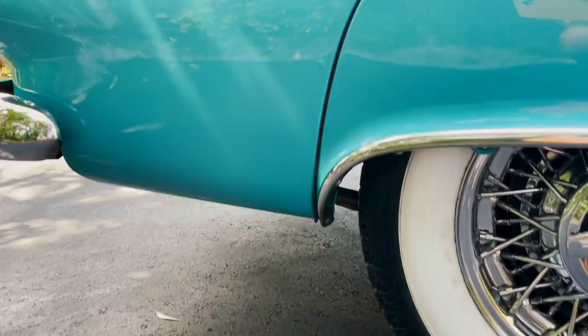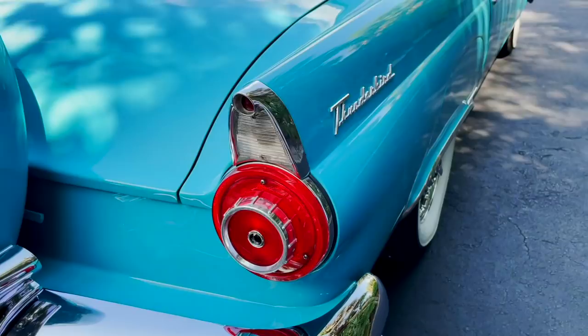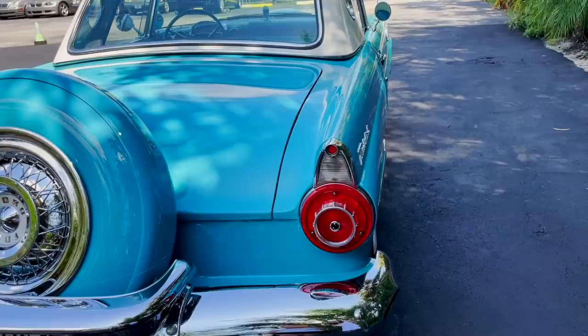You've got your Thunderbird badging on the side. Love the font, and I just like the shape of it, the way that these rear tail lights are so pronounced. They just look so neat, and you have this circular theme going on. It just looks really great.